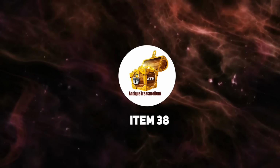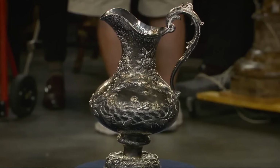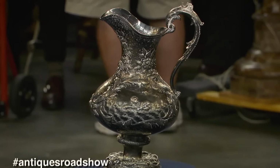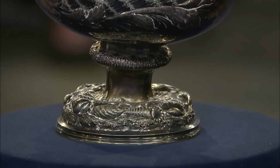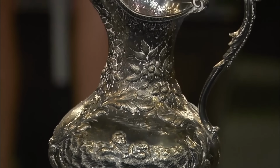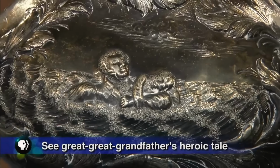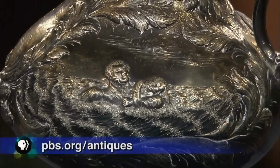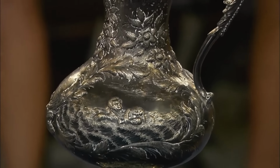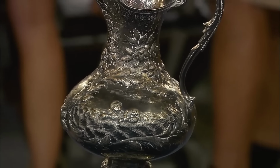Wow. A guest shared a fascinating family heirloom known as the Tiffany pitcher, dating back to the 1850s. This exquisite piece was presented to his great-great-grandfather, who was a mate on the riverboat Nominee. When a child fell overboard on a charter boat, the guest's great-great-grandfather heroically saved him, and as a reward, the passengers collected money and commissioned Tiffany and Company as a token of their gratitude.